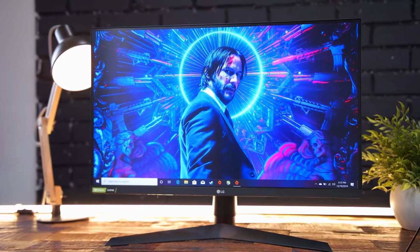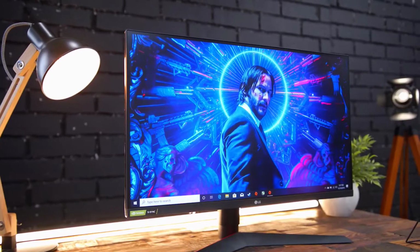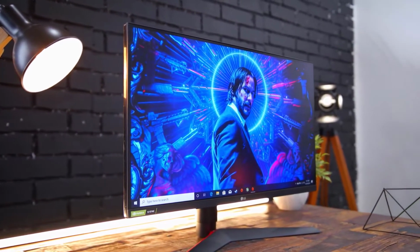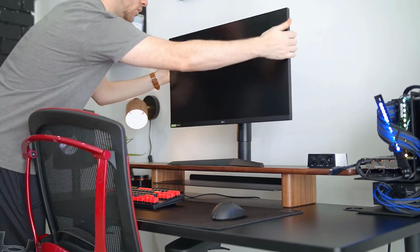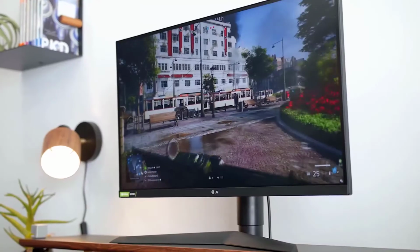Number 2, where it starts to get very interesting, is the LG 27GL850, a 27-inch 2560 by 1440 Nano IPS display with a 1 millisecond response time and a 144 Hz refresh rate with AdaptiveSync, which is all an industry first, and it offers a fantastic image at a 98% DCI-P3 color gamut.